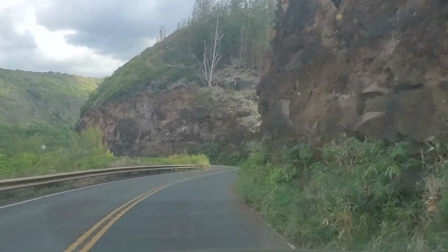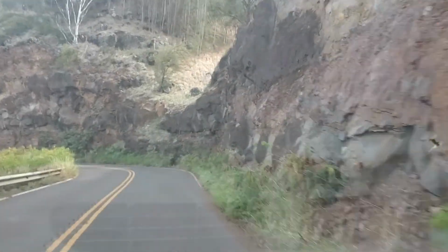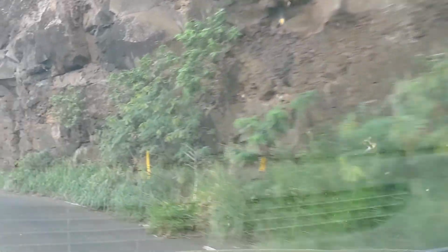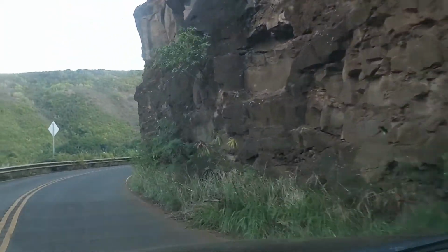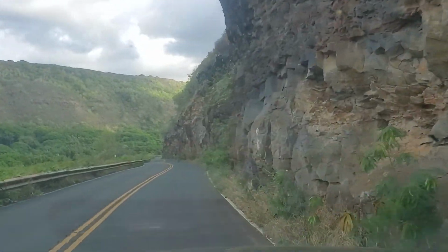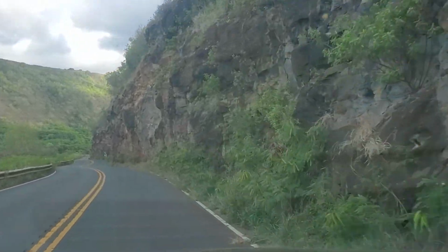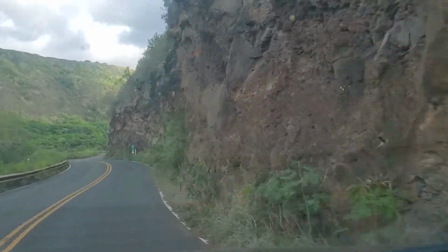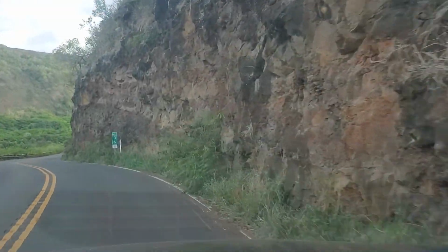Coming down the hill again, or down the mountain. It's not too bad. It's just you have to watch your turns. So we're at 36 already. 2.5 more miles.